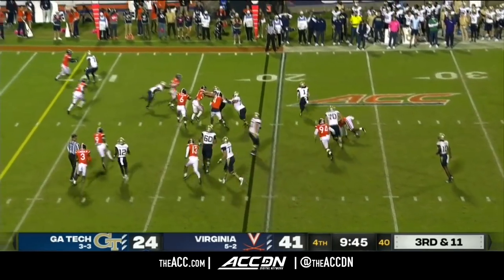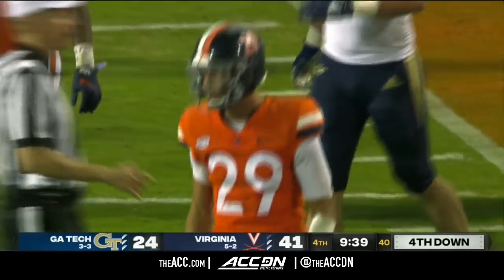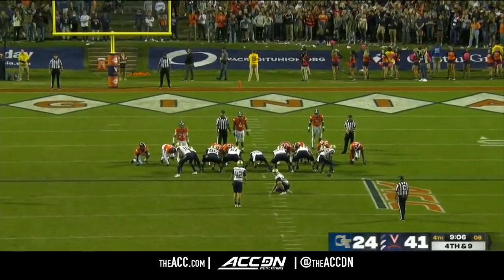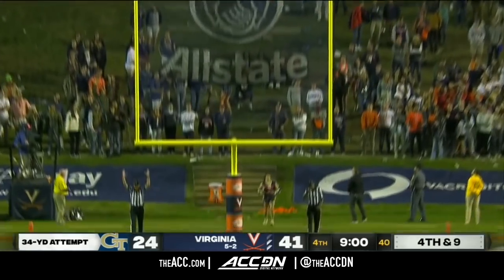And it's Gibbs again. Trying to bounce outside. They string him on. Nothing doing here. Virginia with a couple of good stops. Blunt got to him this time. 1 for 1 from 26 tonight. Trying to put the Yellow Jackets back on the scoreboard, and he will drill this one. Perfect.